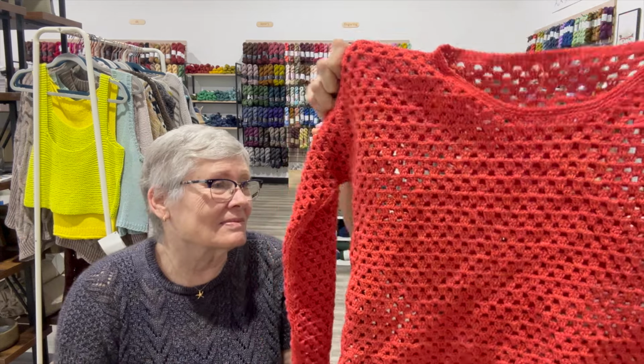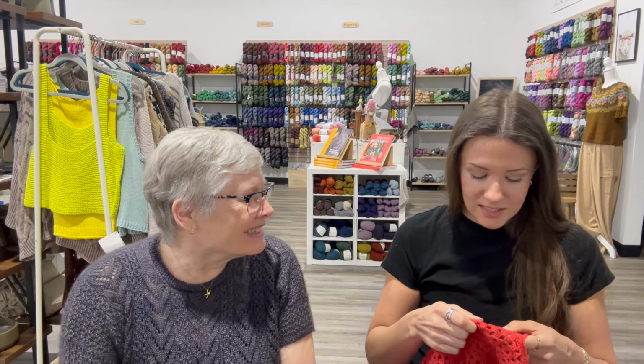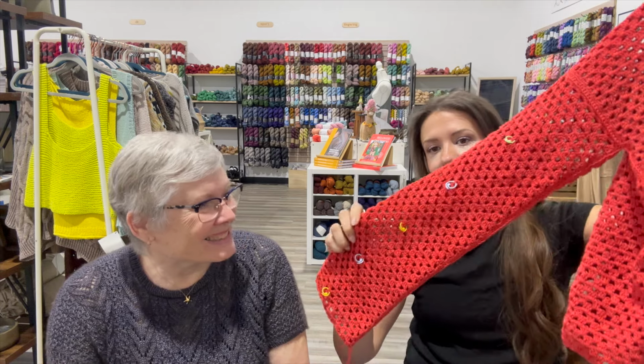This is, like I said, the Tropez, which is very tropical. I think it's just called the Tropez sweater by Susanne Muller. And this is a crocheted cardigan. It is not a cardigan. We're having all kinds of issues today. It is Monday. It's definitely a Monday. So this is a crocheted sweater top, and really, really fun.